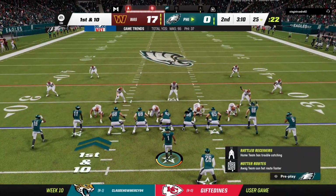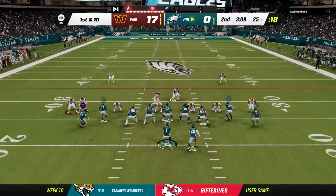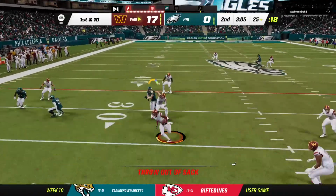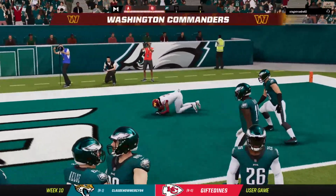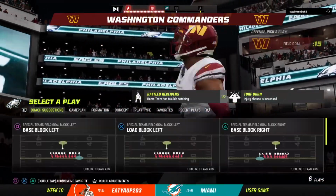Already at the line, this Philly offense set to go. They are looking to make a bit of a 180. They are sputtering right now. And frankly, I think it's time to call your... And Hurts is intercepted. His third of the game. Picked off by Cameron Curl. And he will bring this one back. An interception return for a Commanders touchdown.